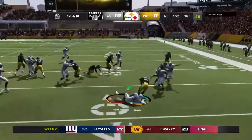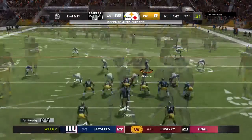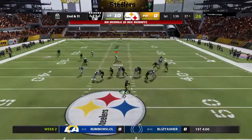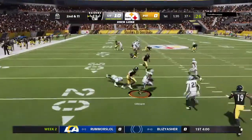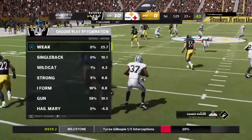A first carry for Najee Harris. And he'll lose yardage on the play back at the 37-yard line. Officially, it's a one-yard loss. That's going to bring up second and 11. Carr. And this throw will be intercepted. Picked up by Tyree Gillespie. And he's going to get this one to the 23-yard line.